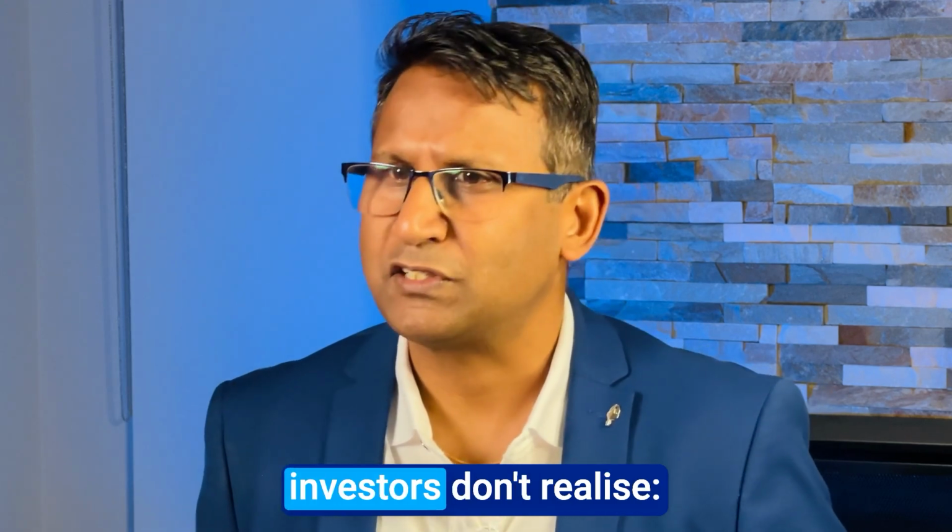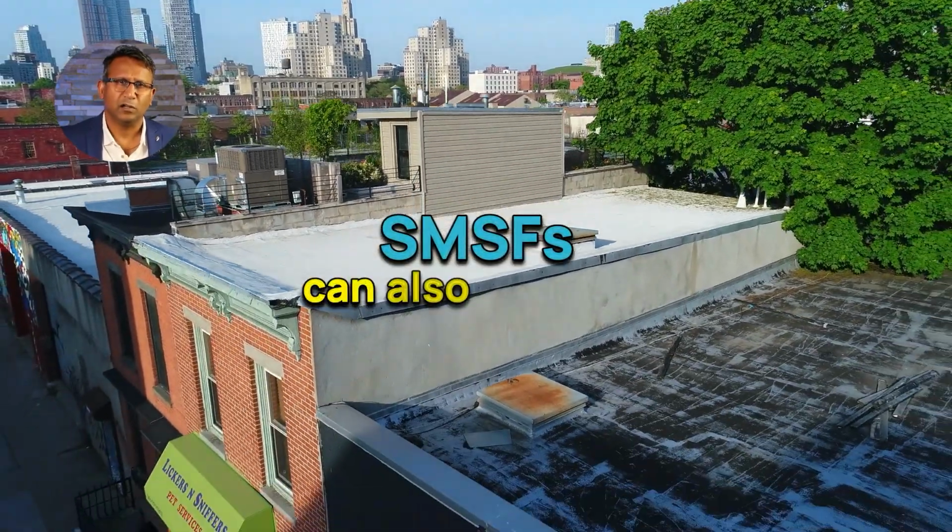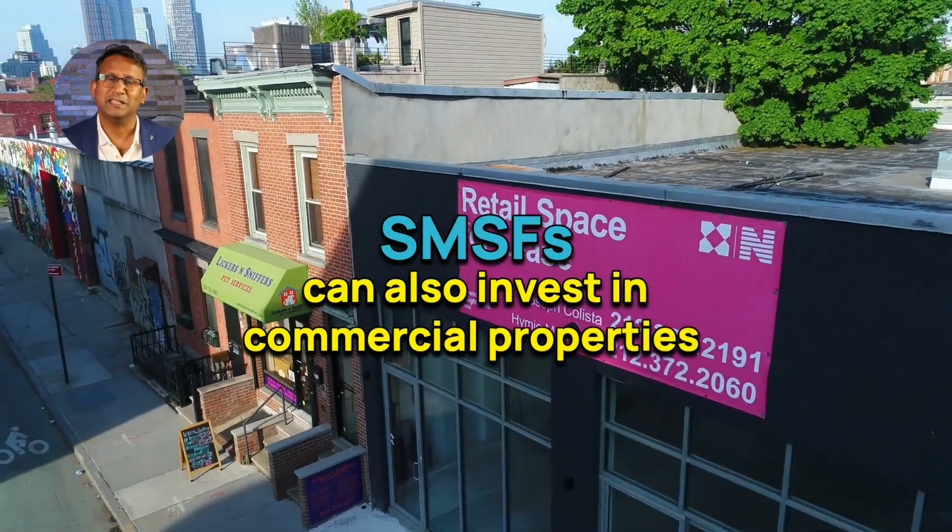Here's something many investors don't realize. SMSFs can also invest in commercial properties, which come with unique benefits.